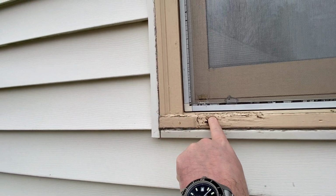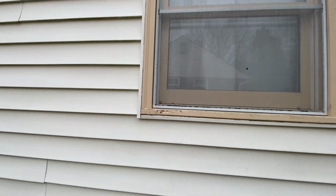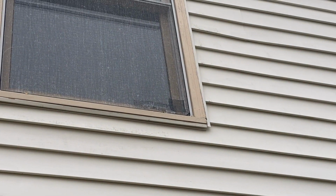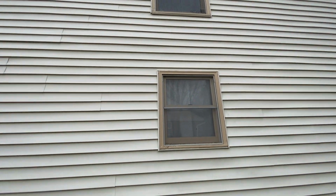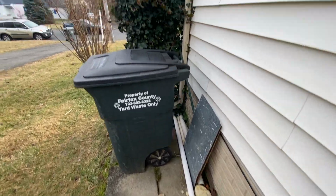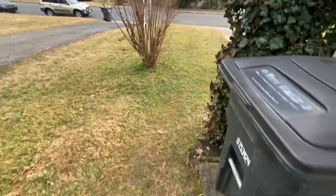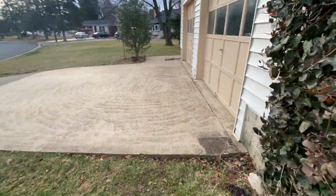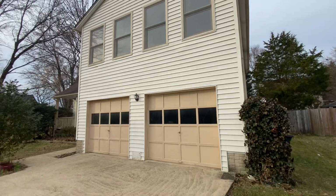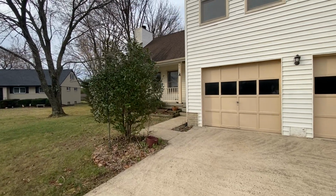See, that's so soft I can put my finger through it, and you'll find places like that. I'm nitpicking at this point, but a couple patches in the screens up there. And it looks like this is their spot for trash cans, kind of just hidden out of the way. Again, that downspout's not really going anywhere. And that is a very detailed look at 4014 Ridge.